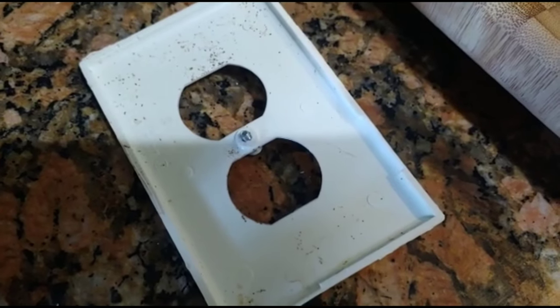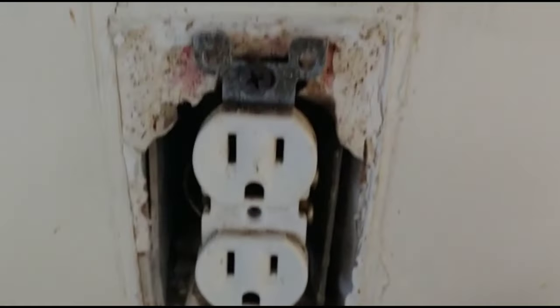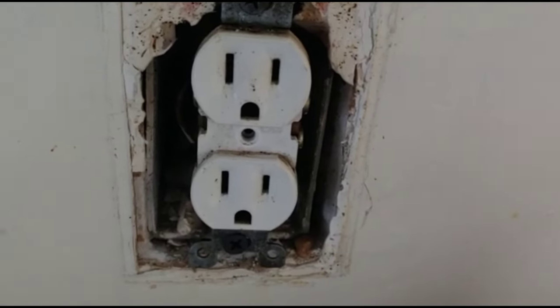Another spot I always recommend checking is outlets. So you remove the cover, and then we check. You see, I saw droppings, so I put a little bit of the Advion paste, you see, on the corner there. That's enough to kill the whole colony if they're living there. So I normally check all the outlets. That's another thing I do.